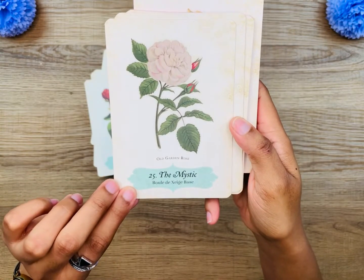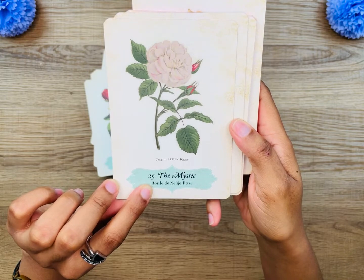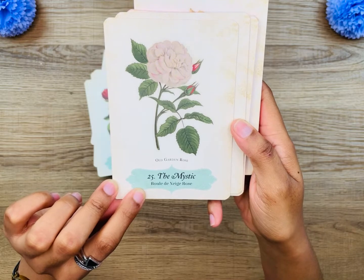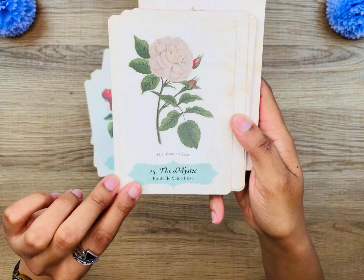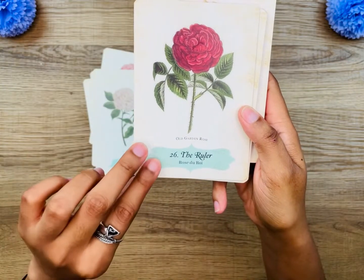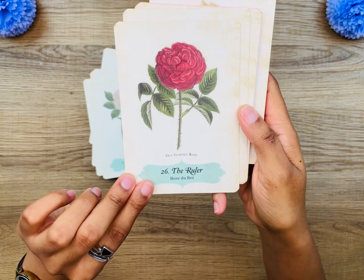The number 24. This is my rose, the Mystic. Boule de Neige Rose, I think. Boule de Neige, the number 25. Wow, this is me. The Ruler, Rose du Roy.